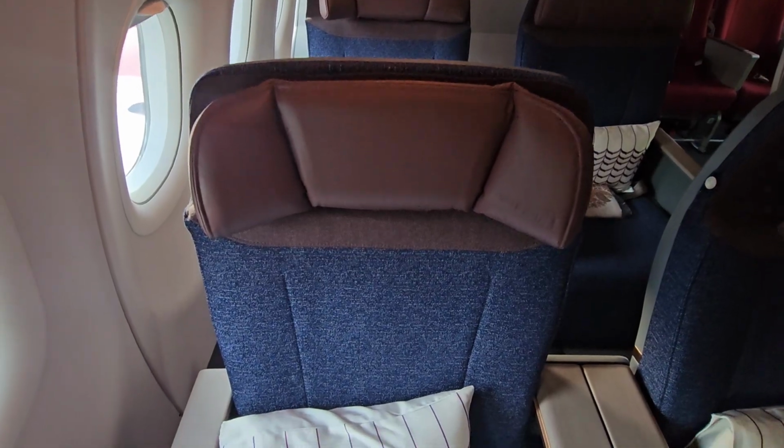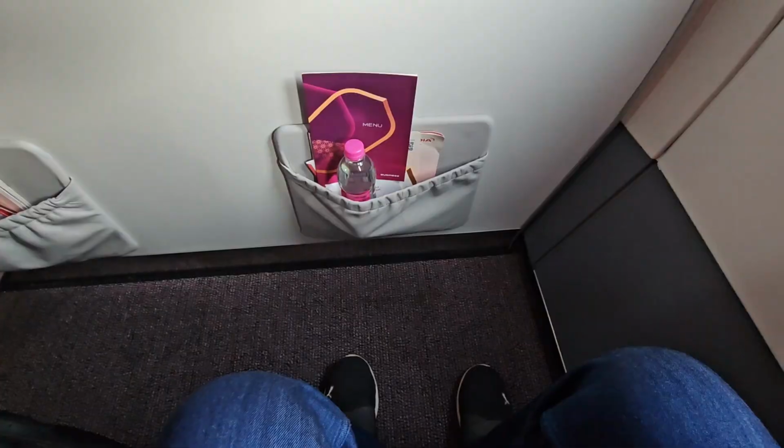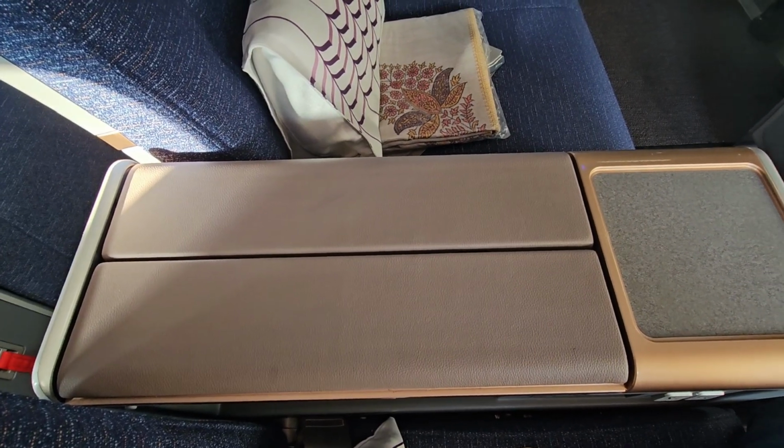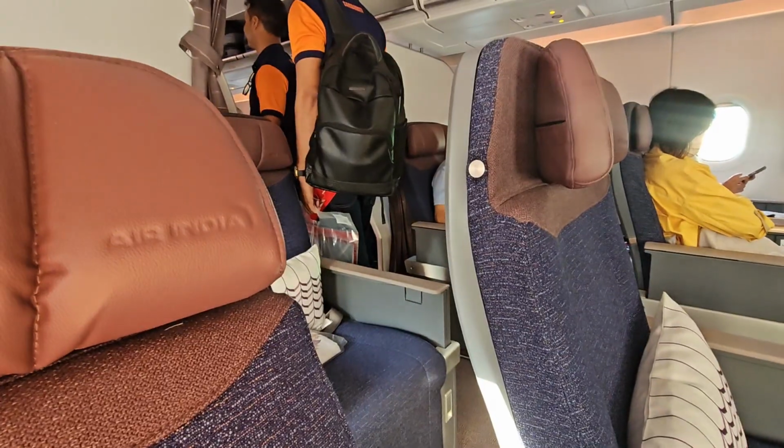Now talking about the seat, so this is what the seat padding looks like, which is super comfortable. Even in the bulkhead seat, the legroom is fairly good, and between both the seats are the armrests and some amount of space. Headrests are adjustable, and right over here are the seat controls for the seat recline and the leg rest underneath, which is very comfortable.